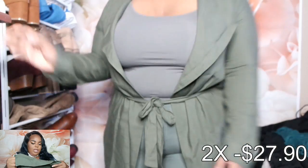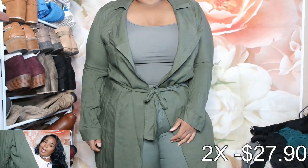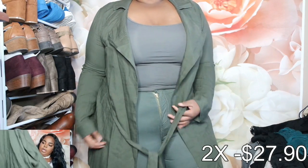This next thing I got, or next two things in two different colors, same thing, two colors, alright. So this is a duster, and this one is in, people call this color khaki, I call it olive green, whatever floats your boat. I got it in this olive green color. It comes with a belt.